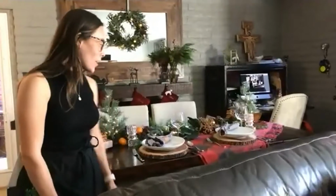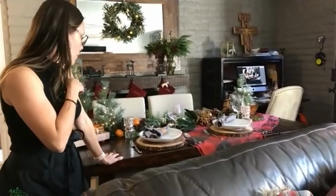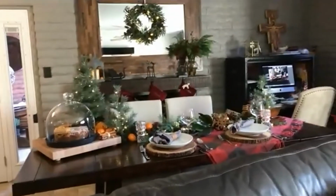Yeah. Okay. Well, this is part of the Christmas tablescape. I just wanted to add a few more extra things, just again, so you can see how you can repurpose things and just have fun with it.